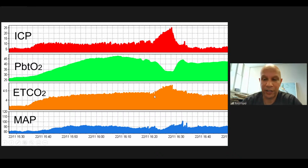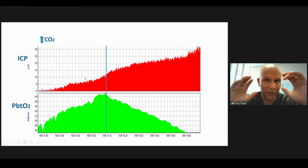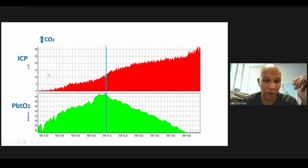So typically you would see this. This is the reverse of it. Here the CO2 goes up and the intracranial pressure goes up. But even though the CO2 is causing increased vascular diameter, you have a drop in brain oxygenation because it's the indirect effect of the increase in intracranial pressure. So very often we'll see this. If you continue to raise the CO2, the intracranial pressure will go up because you are vasodilating. And as you're vasodilating, you're increasing cerebral blood volume and therefore intracranial pressure. And that's why it goes up.